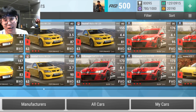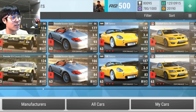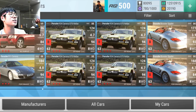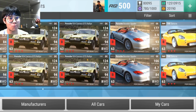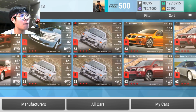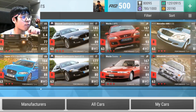The best Volkswagen in the game, in my opinion. 3 Malus, but only 2 max, 2 Timuras, 2 Boxer Spiders, and here's another group of 4, the 924 Carrera GTS Rally. I have to say, I really want to get a third Timura. I would love to have 5 max Timuras. I would max 5 Timuras in a heartbeat, but I only have 2. 3 Lancer Evo 4s. That's definitely going to be 4 max when I get a fourth one.